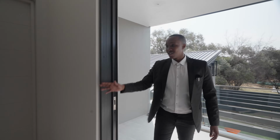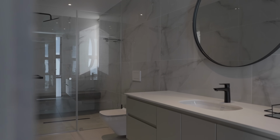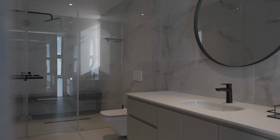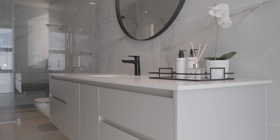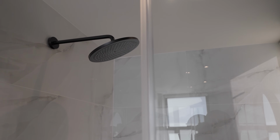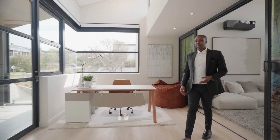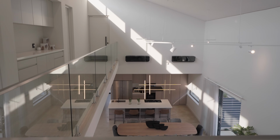When we come back into this space, we have the bathroom that is dedicated to this space. You have a lovely marble tile finish, floating vanity, sort of the same finishes that we saw from the guest bathroom downstairs.